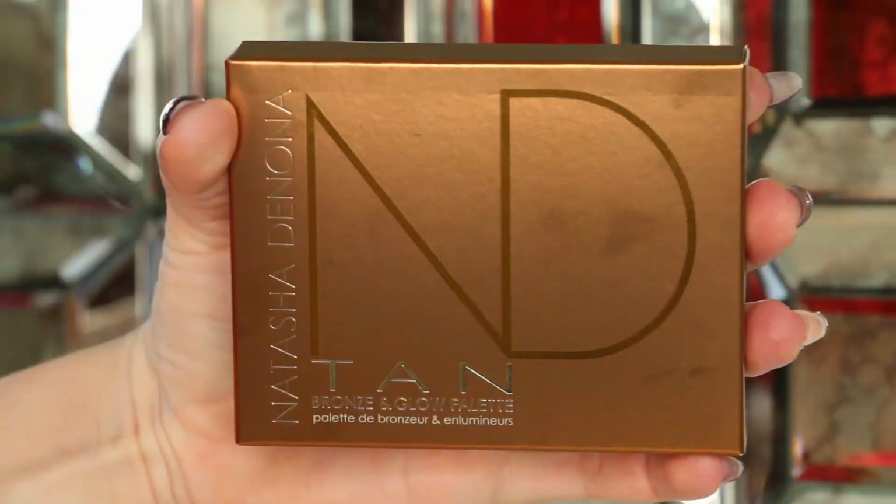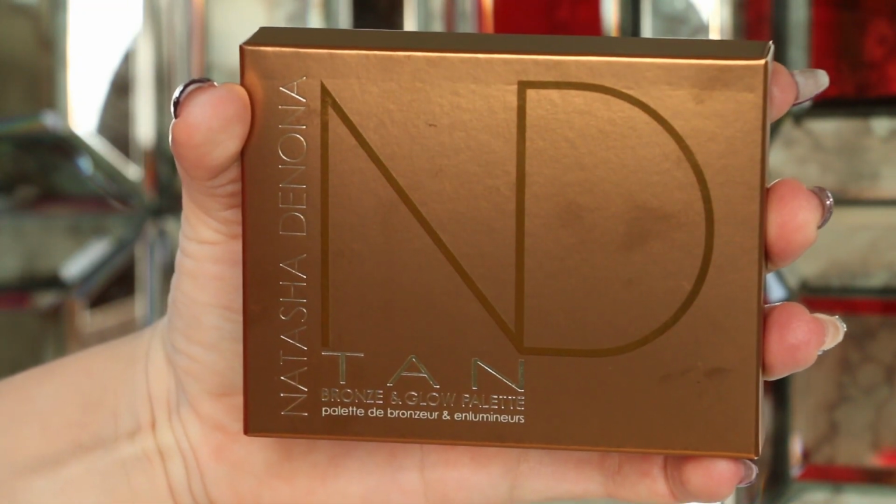Now let's move on to product packaging. The Natasha Denona Tan, Bronze and Glow comes in this tan box with a big ND across the top.